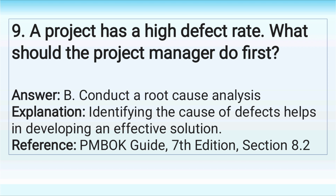Answer. B. Conduct a root cause analysis. Explanation. Identifying the cause of defects helps in developing an effective solution.